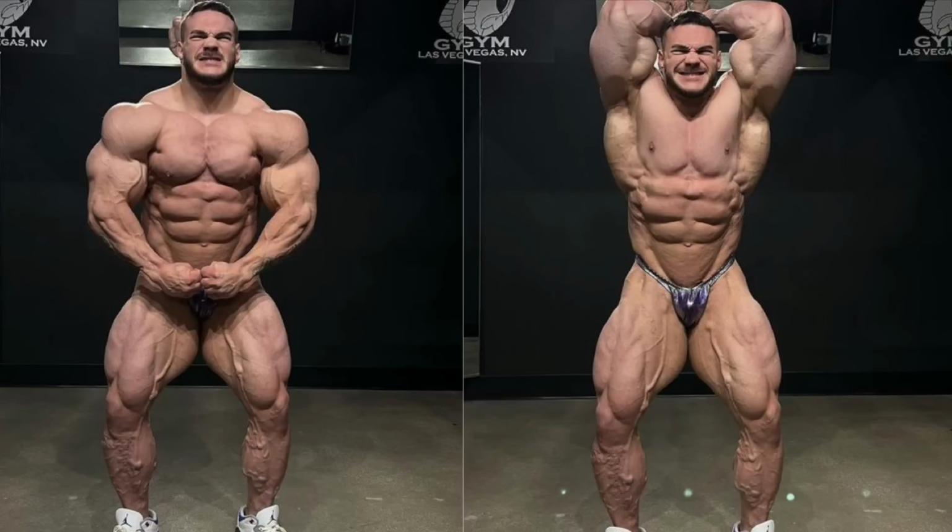In the first update of the day, we have a recent update from Nick the Mutant Walker, and I personally think this is the best Nick Walker has ever looked. Even though he has a wider midsection, Nick is able to pull off an amazing ab and thigh shot.